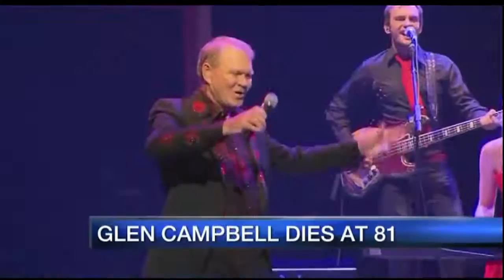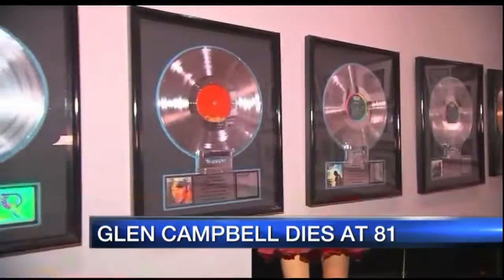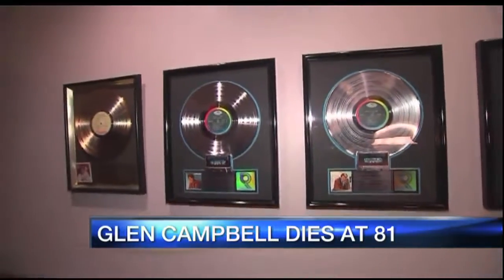Legendary country music singer Glen Campbell has died after a long battle with Alzheimer's. TMZ is reporting that Campbell died this morning in a Nashville facility for Alzheimer's patients at the age of 81. The musician released more than 70 albums over a 50-year career and had a series of hits in the 60s and 70s, including his biggest, Rhinestone Cowboy.